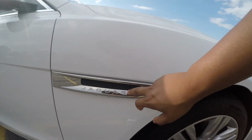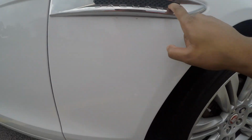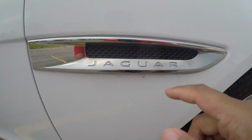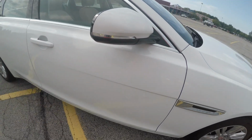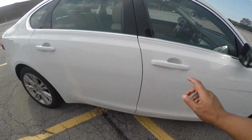You got this nice little fish gill right here, as Tall Guy would say. It is not functional, it's fake, ain't no real holes in there. But it does say Jaguar right here, just to let you know what this is. You got the mirrors in standard paint color with the turn signals on the side. This one does have the keyless entry. I have the key in the car as well.